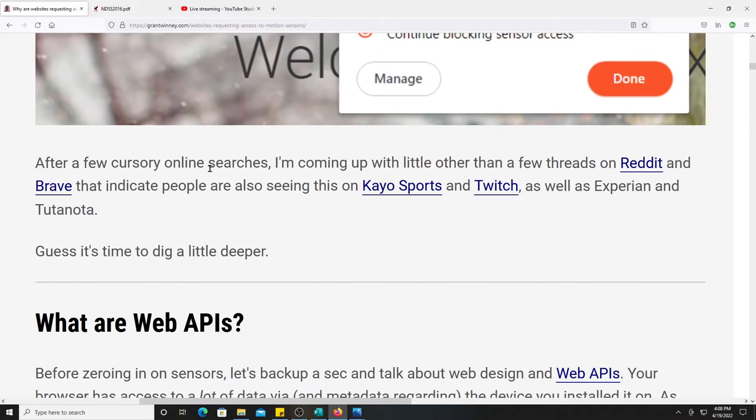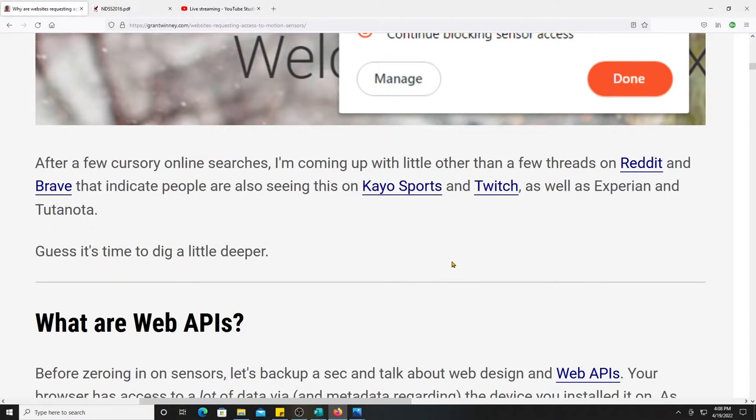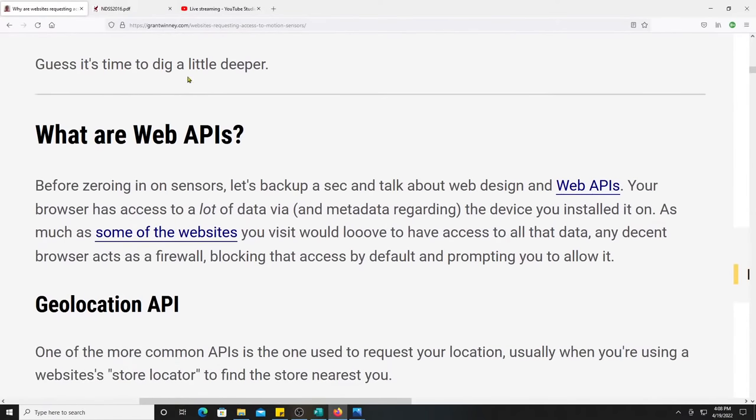After a few cursory online searches, I'm coming up with little other than a few threads on Reddit and Brave that indicate that people are also seeing this on Kayo Sports and Twitch, as well as Experian and Tutanota. Guess it's time to dig a little deeper.